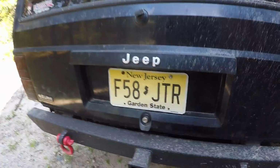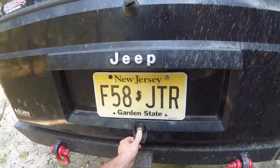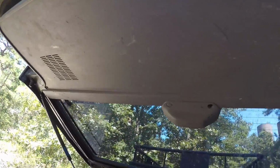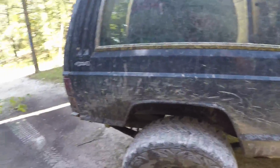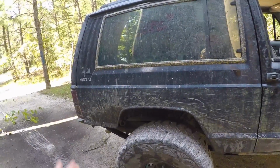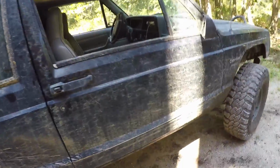On the newer style Cherokees, the old styles usually work pretty well, but on the new ones, the hatch has a mechanism in here. You actually can't see it, you have to remove this plastic piece, but there's a mechanism in there, and a lot of times the hatch will not open up. That's another common problem. That's kind of annoying, but once again, you can live without it. What's the point in having an SUV if you can't open up the hatch? Just kind of annoying.